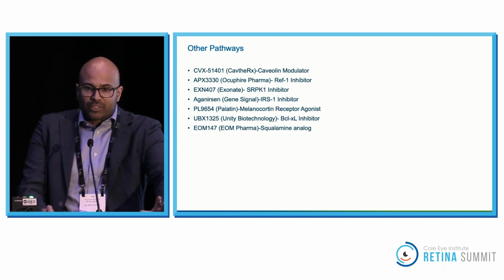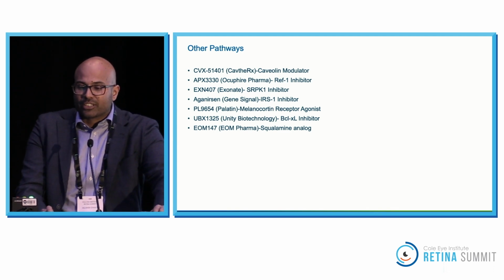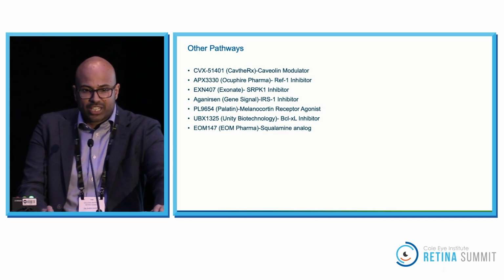These pathways don't fall into any specific category, so we're going to call them other pathways, right? And so there's several of them. The mechanisms of action are intriguing. The one that I'm going to focus on today is by Unity Biotechnology, which is a senolytic, and so we'll talk about what that is.